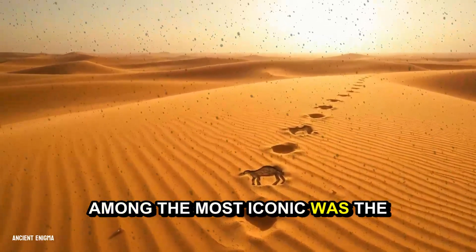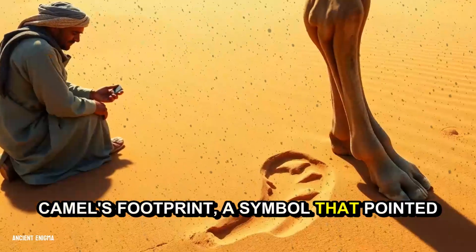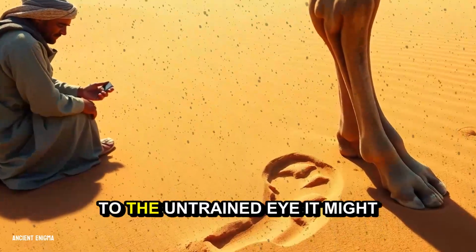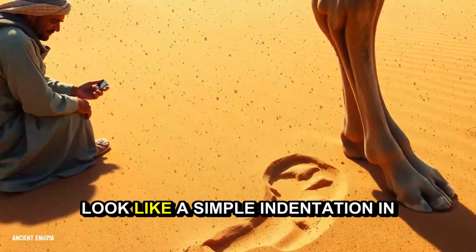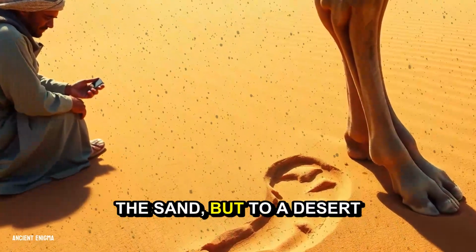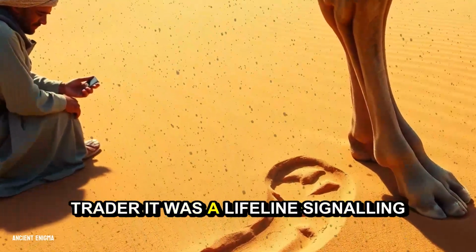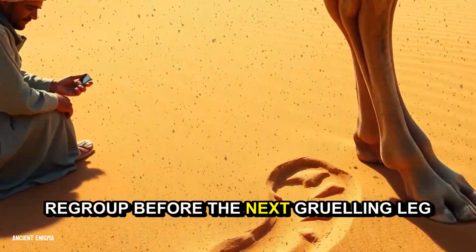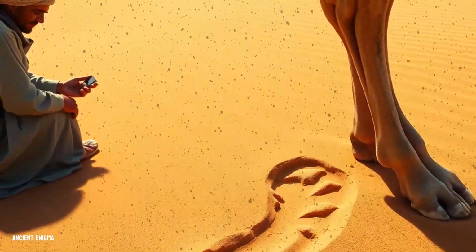Among the most iconic was the camel's footprint, a symbol that pointed the way to life-saving oases and rest stops. To the untrained eye, it might look like a simple indentation in the sand, but to a desert trader, it was a lifeline signaling water, shelter, and the chance to regroup before the next grueling leg of the journey.